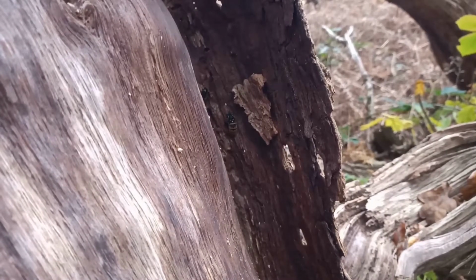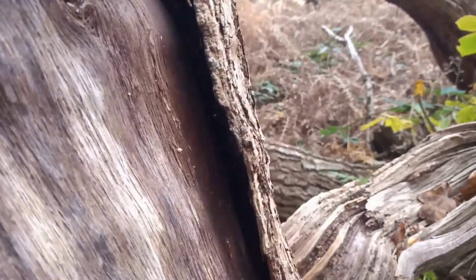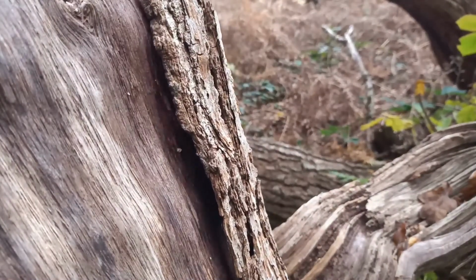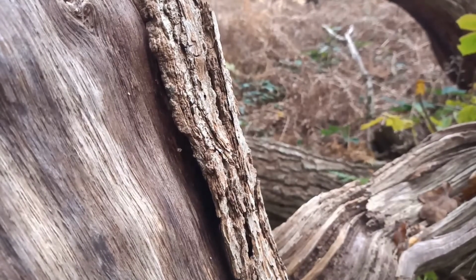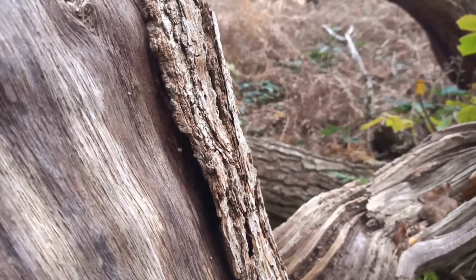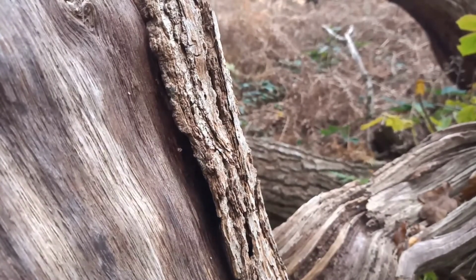It's amazing how these things pass the winter on. And if you're careful with pulling back bark, you can leave it in a state so much as it's untouched, and there's no harm done. You're not disturbing anything. I always like to find things like that. It's a remnant of the summer and a reminder of the spring that's going to come.